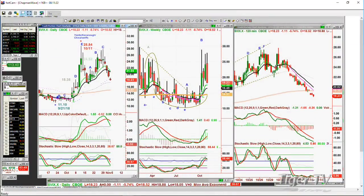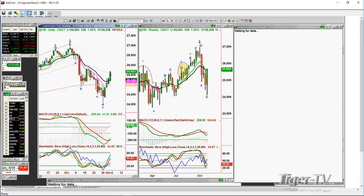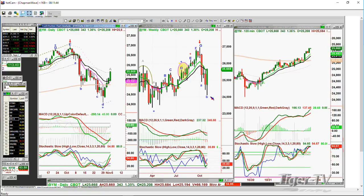So now let me go through the numbers. The YM, which is the Dow futures, is trading up 338 now. It's up 1.33% at 25,663. This is still that leg A. I must make it a gray A. We're talking apples to apples there, the gray A. But that weekly chart, look at that. That is really excellent action to be testing both the 9 and the 14-period moving averages after just plummeting far away.